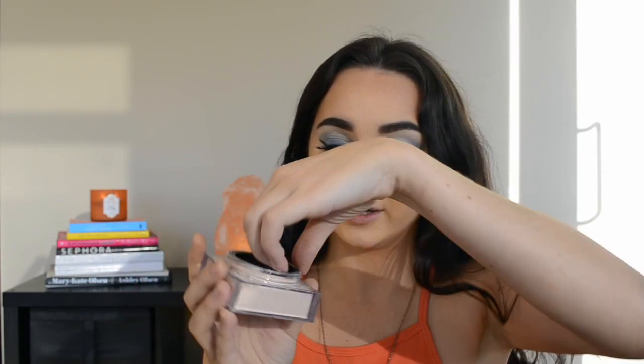I'm gonna re-wet my beauty blender. It comes in this packaging. It's got this net to catch all of the powder. Oh my god, it smells so freaking good. Like a designer high-end perfume. Like Juicy Couture perfume is what this kind of smells like. I'm here for it. Oh, wow, okay.